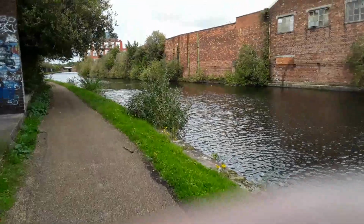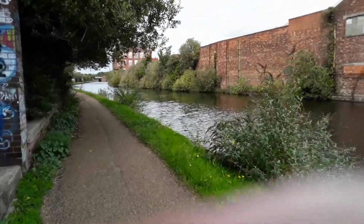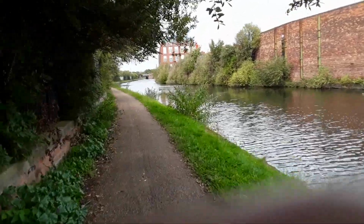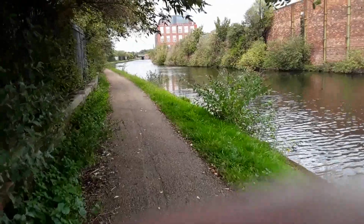So if someone says in the canal system, where are those black and white bridges and why are they up there? Well, it's on the Leeds Liverpool Canal. And they must be commemorating an opening of the canal or something because there's dates on them. 1861. You see it?